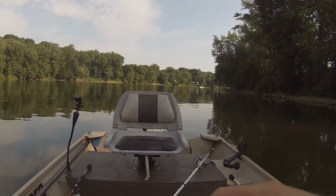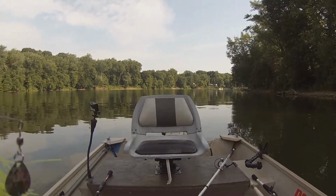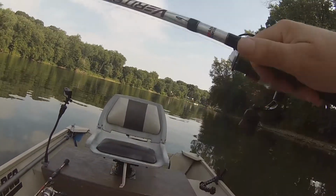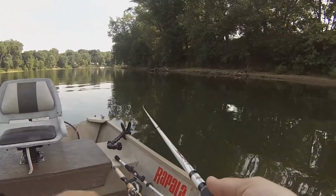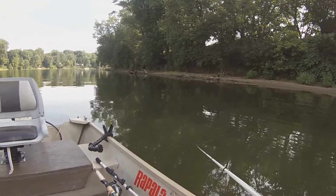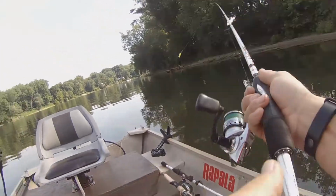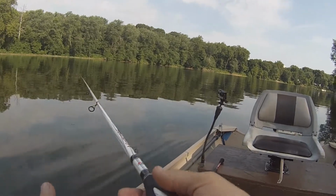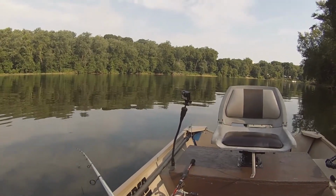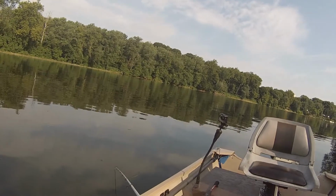I'm getting lazy. I use these quick connects. You know, a lot of people don't like them, but well, we'll give it a shot. Maybe this is what we need, you know? Oh, that looks good. That looks real good. Come on, baby, latch on this sucker. Brand new bait. What else can you ask for? Give me something to eat.